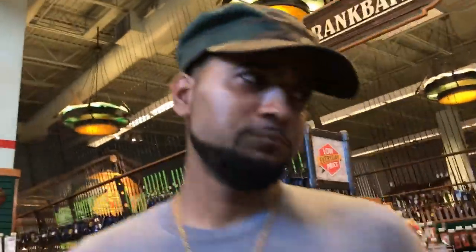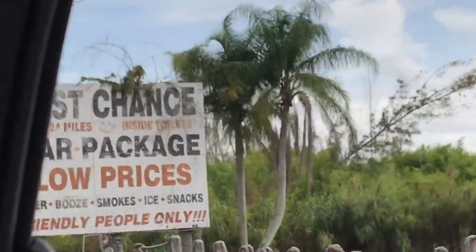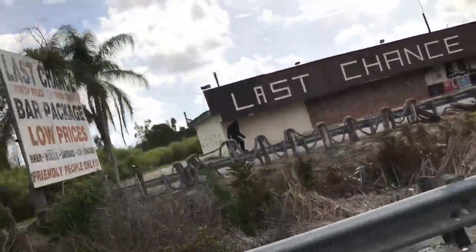I love this place. So what did we come here to get? Apparently they have Power Pro that's 50% off. Okay. So you want to see if we can grab a couple spools? Grab a 300-yard spool. Put it on a VS-150 silver. That's bold. Last chance. There's a skunk ape right there.